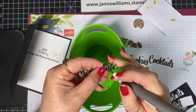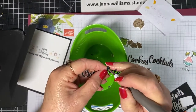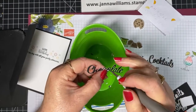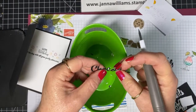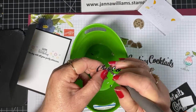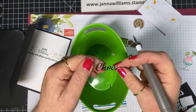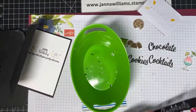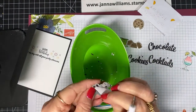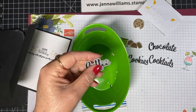And if you don't have the right color, but you have clear and you have alcohol markers, you can color your rhinestones with your alcohol markers and make them any color you want because it stays on there, which is a fun thing. All right, one more word. Coffee.